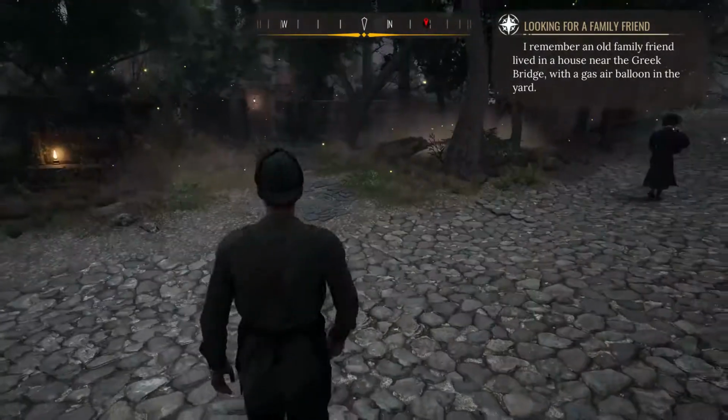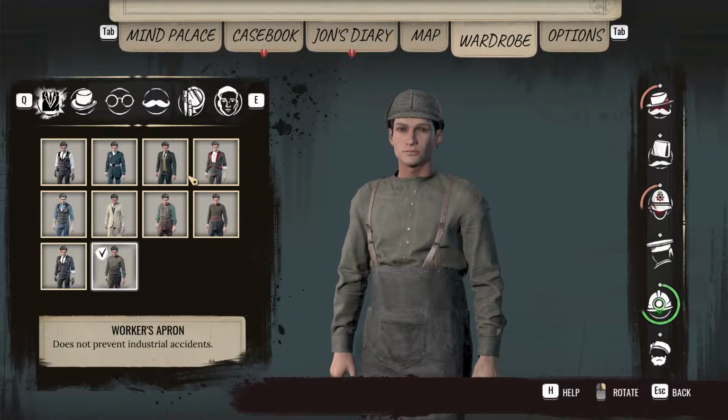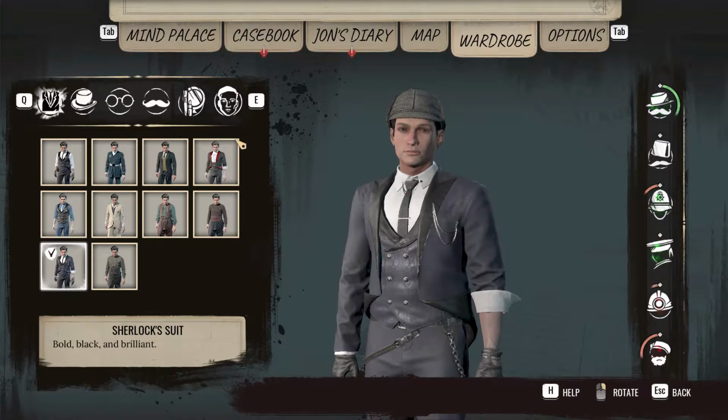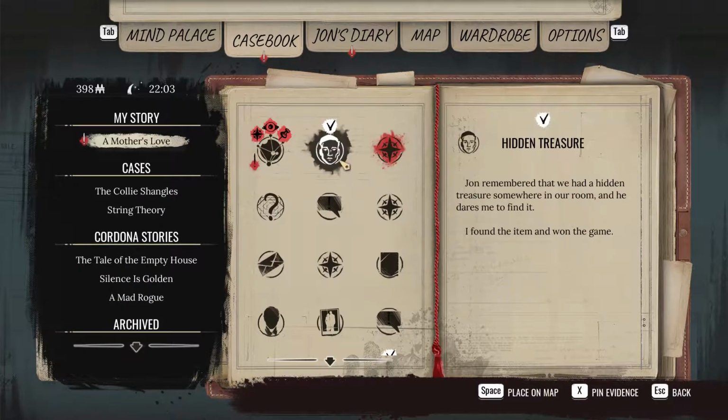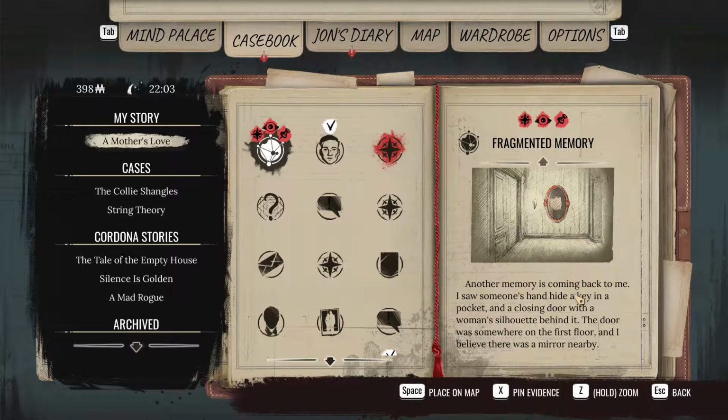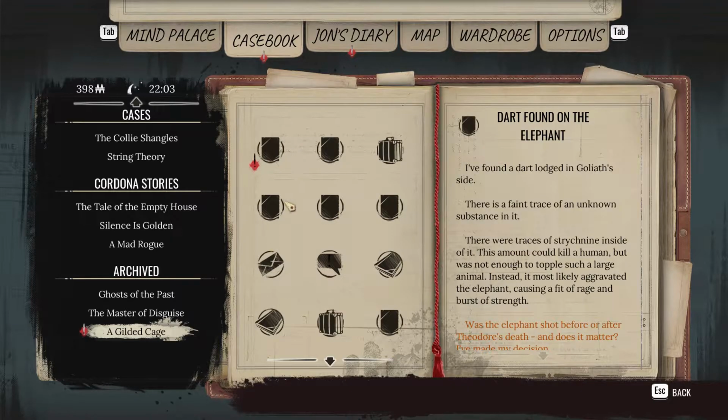So here we are. First let me just change my, yeah. Wait a second, fragmented memory, another memory is coming back to me. I saw somebody hand a hidden key to his pocket. Let's just pin that. And that is a gilded cage.